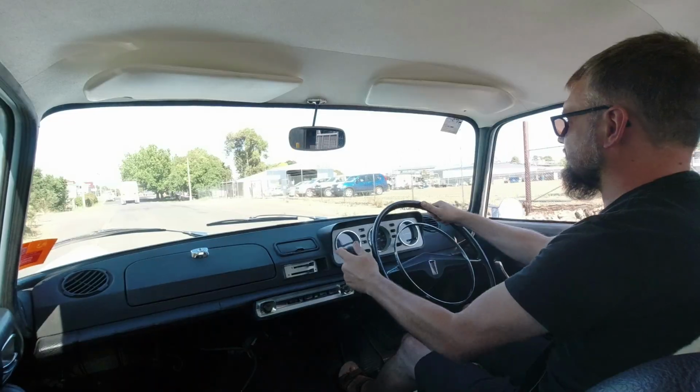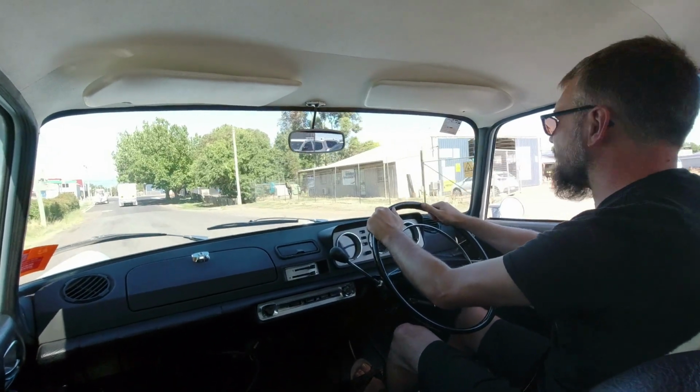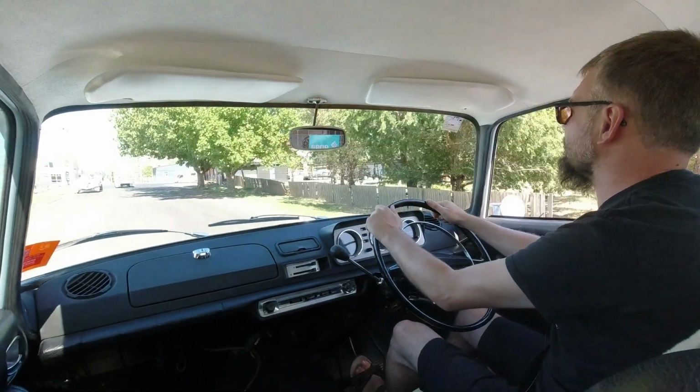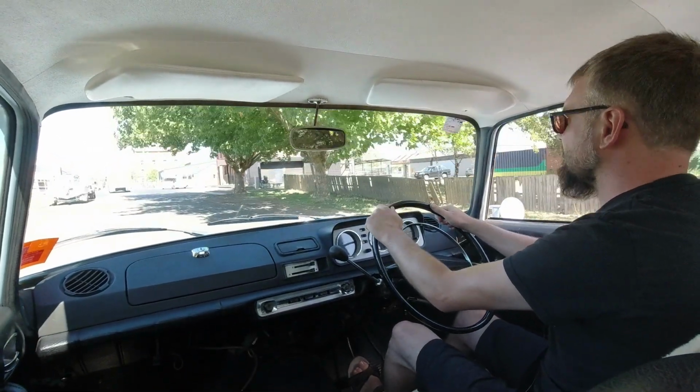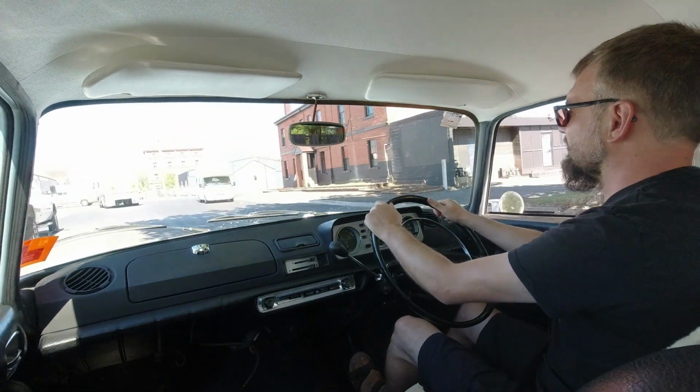Let's try for third. Oh yeah, he said third's a bit of a tricky one to get used to, but there we go, we found it. Quite an old linkage, could perhaps benefit from being upgraded. Let's give the brakes a shove. Oh yeah, there they are.